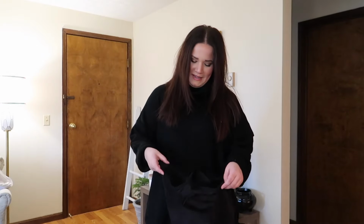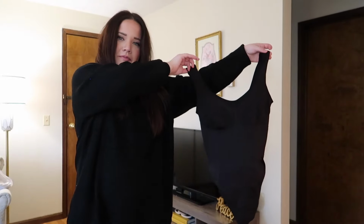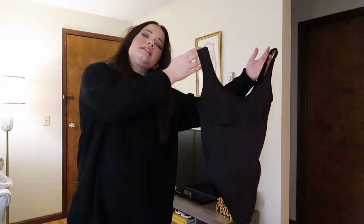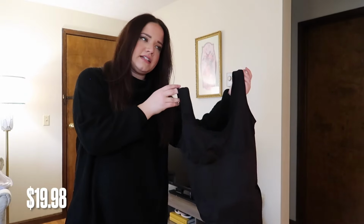I also got this bodysuit. This is from Sofia Vergara. Love Sofia Vergara's stuff. This is awesome. Love this bodysuit. It's blending in with my dress. Kind of has a little bit of a Skims vibe to it. I would say it's a good dupe for that. I do have a Skims bodysuit, and honestly, as much as I like this one, if you can afford it, Skims would be a better choice. But I do really like this. It's a very good dupe.